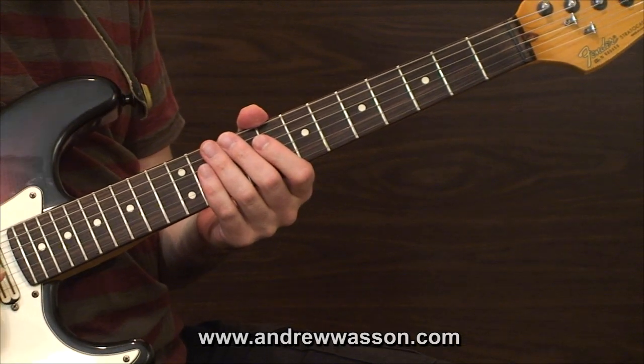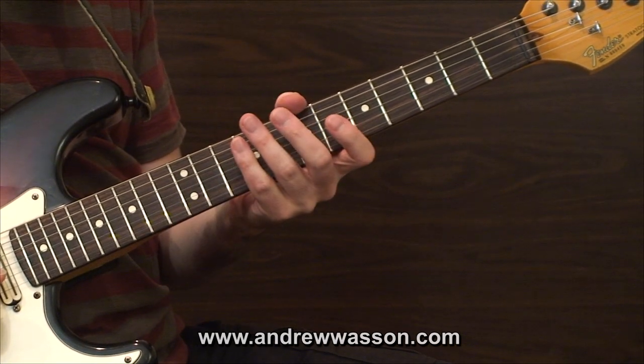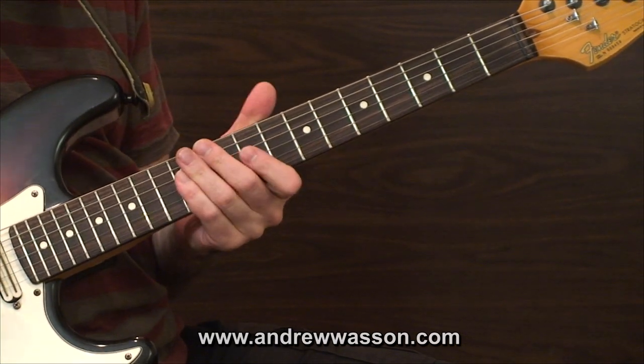Now, I have the chord progression in a loop pedal, so I'm going to fire that up. I'm going to play the melody a couple times over top of this thing, and then I'm going to do a little bit of improvising as well. So here we go.